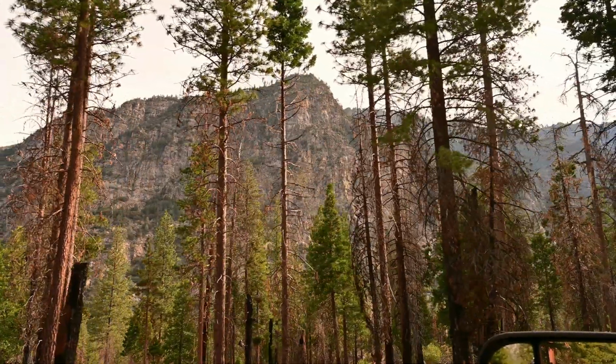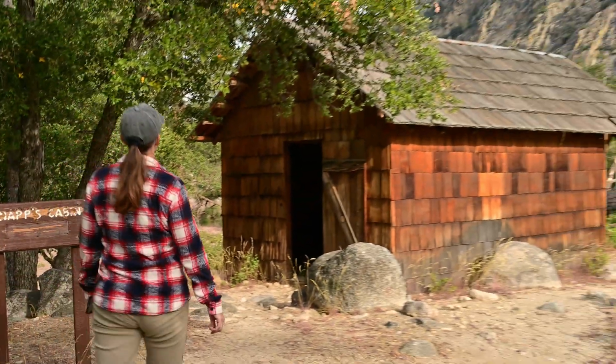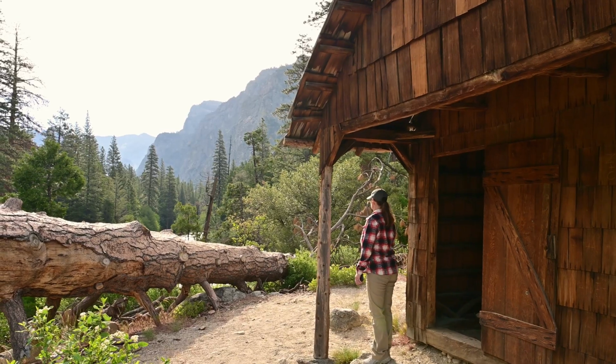Then we stopped to check out Knapp's cabin. Knapp was a wealthy businessman that traveled to the area frequently with guests for fishing and camping expeditions. In 1925, he had this cabin built to store equipment for these trips.